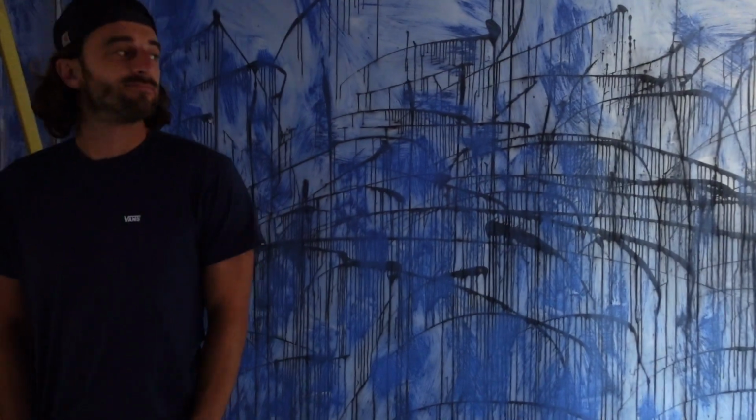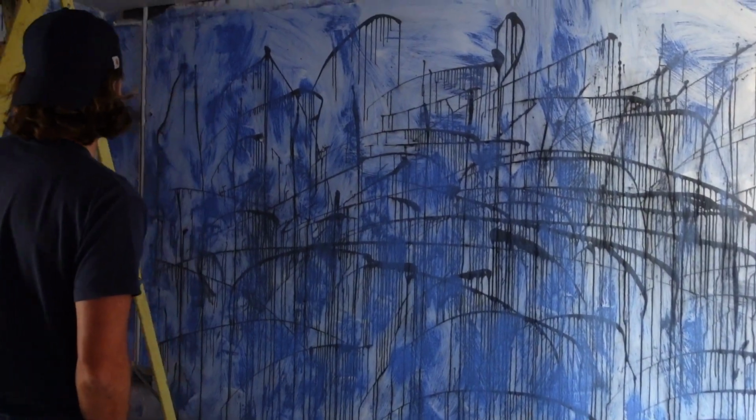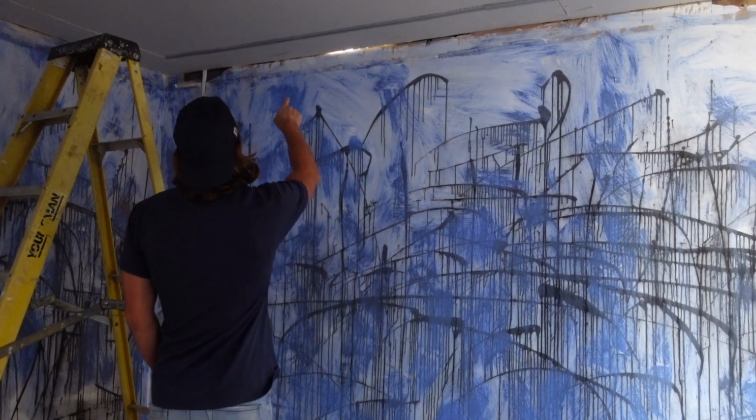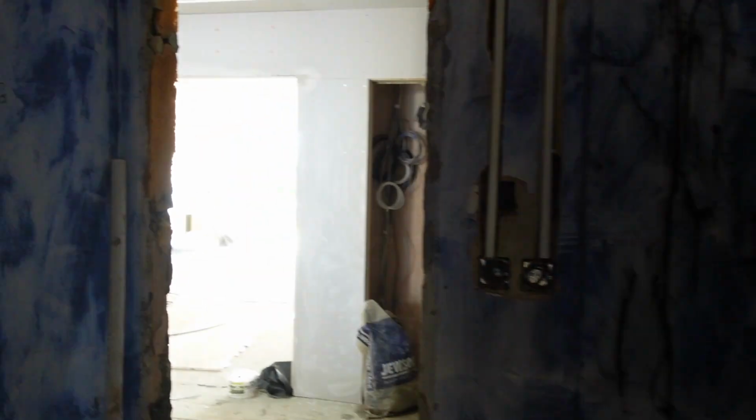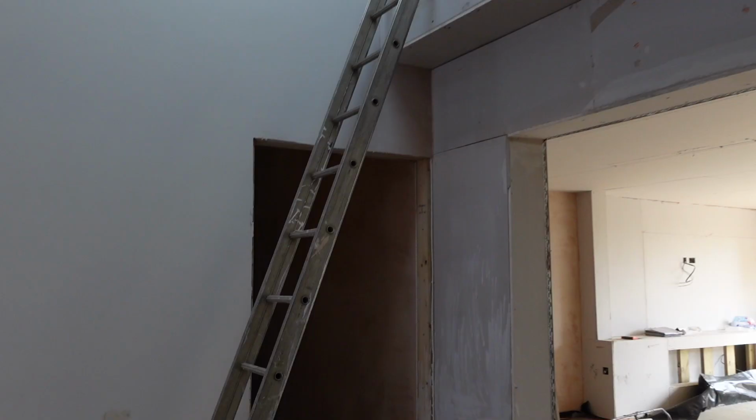Rory's painting looks quite scary actually, don't you think? Can't wait till this room gets plastered. Yeah, look, they've missed one block up there, so they need to just go the other side and put a little block in. I'm going to take you upstairs now and show you what's gone on up there.